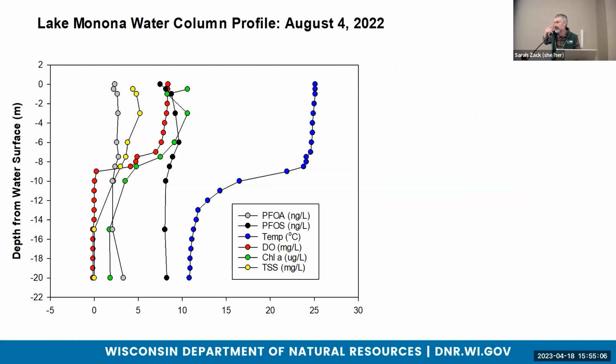But here are the results for August of last year. This would be the worst case scenario for sampling. This is when Lake Monona, like many of the Madison lakes, is eutrophic, meaning that it's very productive. There's a lot of algae. As you may or may not know, during the summer, lakes stratify. The warm water is on top, and then you have the cold water on the bottom, and then you have the thermocline. And in a productive lake, you have the decomposition of the algae, and it's using up the oxygen.